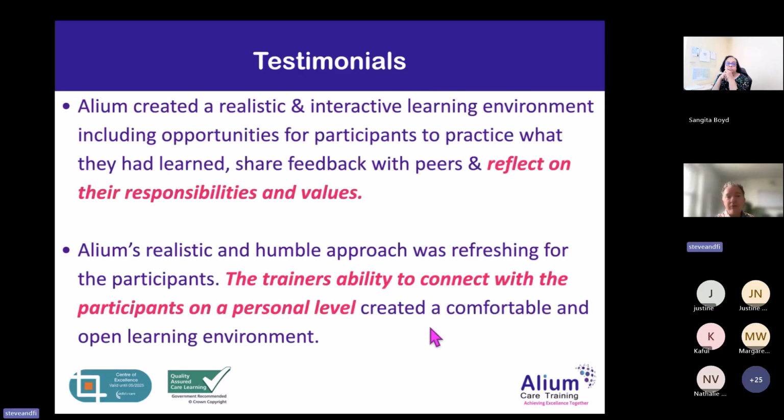Bit more feedback: we created realistic and interactive learning environments, including opportunities for people to practice what they had learned, share feedback with peers and reflect on the responsibilities and values. Reflection, getting people to reflect in training and building the skill of being a reflective practitioner. Another bit that we're quite proud of: our realistic and humble approach was refreshing for the participants. The trainer's ability to connect with people on a personal level created a comfortable, open learning environment.